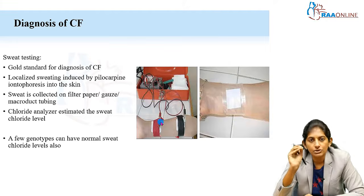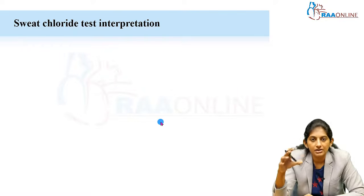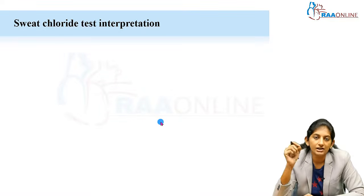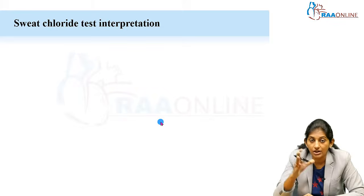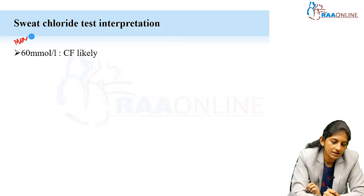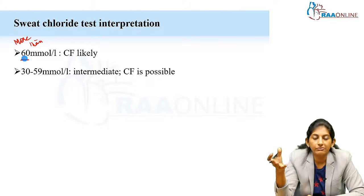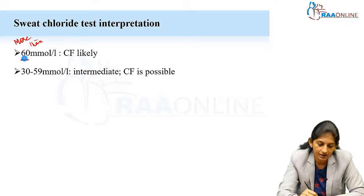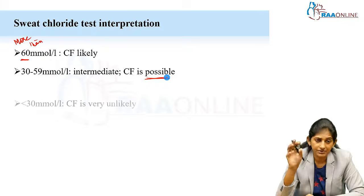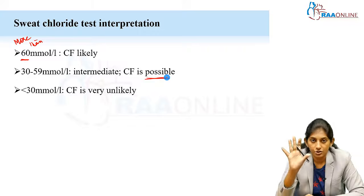There are very few genotypes which will give a normal sweat chloride, but maximum of them will have a high sweat chloride level. So when we interpret the sweat chloride level, that values will tell us what diagnosis we can give. So in case it is more than 60 millimoles per liter, CF is very likely. Okay. If it is between 30 to 59, it is intermediate, okay, it is possible, so we have to confirm it. If it is less than 30 millimoles, it is very unlikely. Okay, so this is the interpretation of sweat chloride.